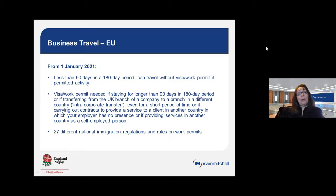One of the main things to remember with regard to that is that, obviously, I'm stating the blindingly obvious now, the UK is now a third country, and that means that as a business you really need to consider 27 different national immigration regulations and rules on work permits when it comes to business travel. Now, obviously we can't cover 27 countries' business travel rules in the context of this webinar, but I just want to give some overall points to consider.